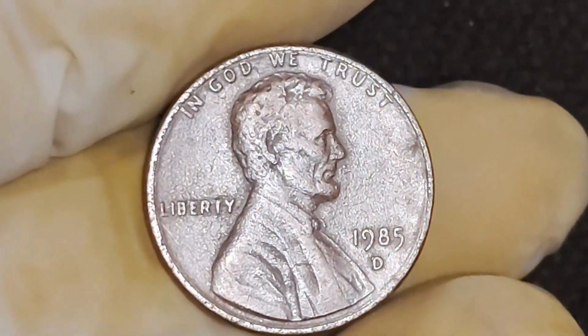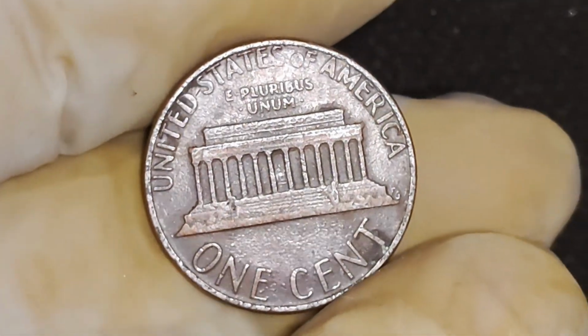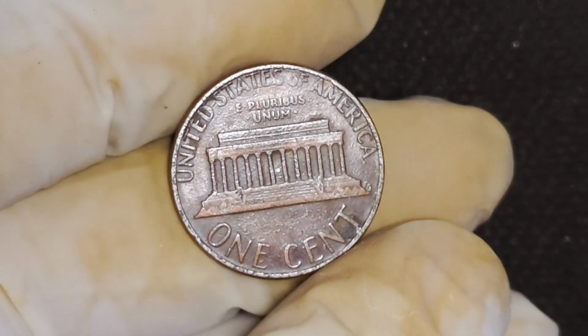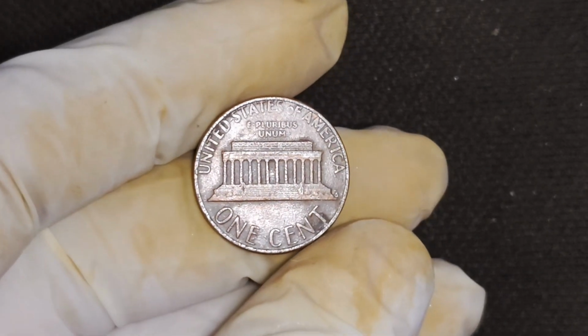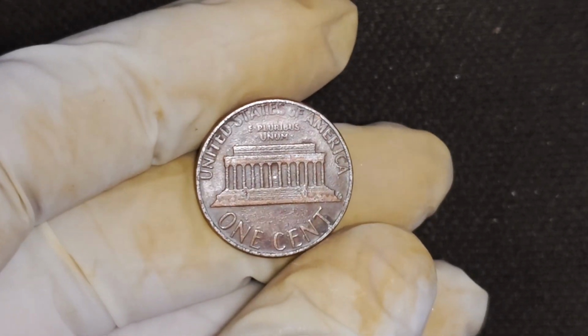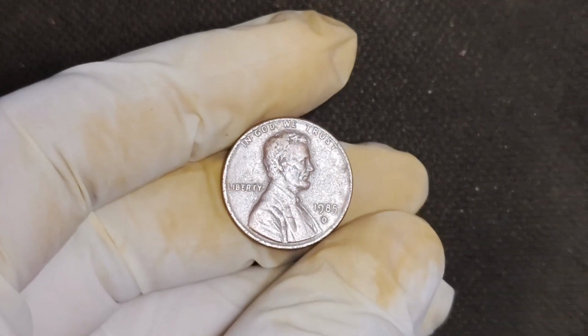A regular 1985 D penny might not be worth much, but a flawless one in mint condition? Now we're talking. That's where the $1.4 million price tag comes into play. The combination of rarity, error-free status, and pristine condition makes these pennies incredibly valuable in the right market.